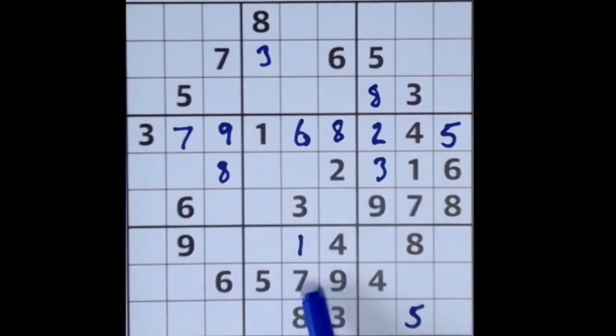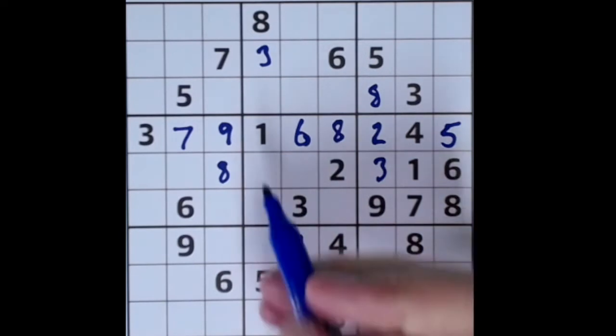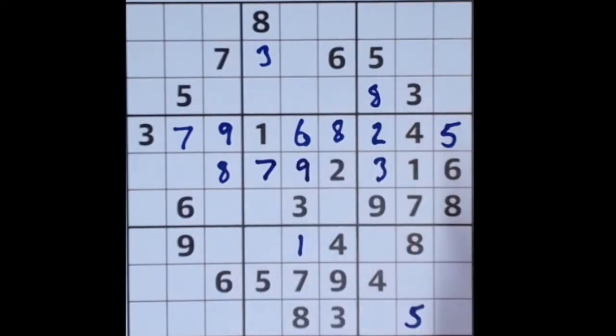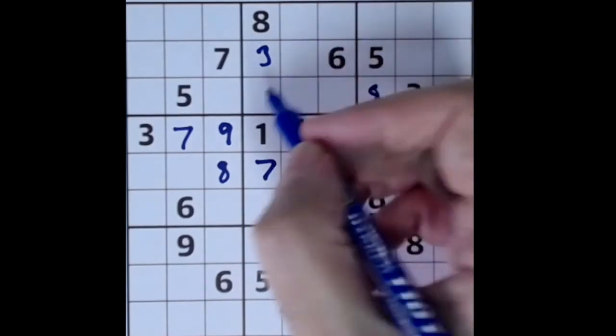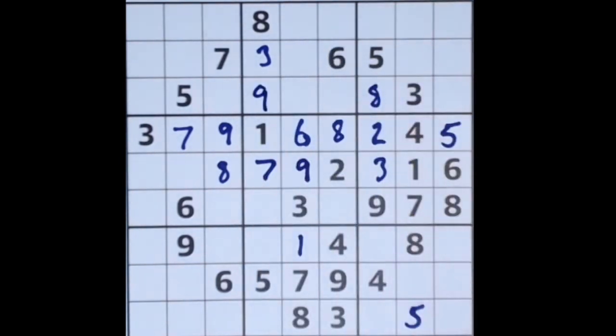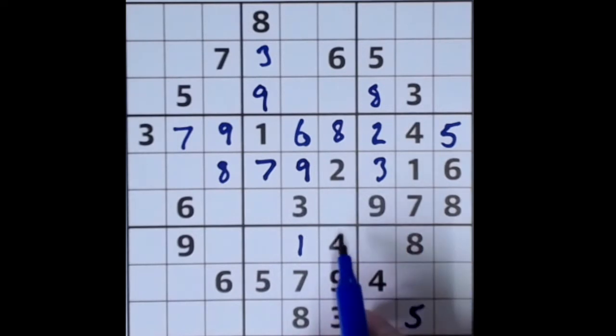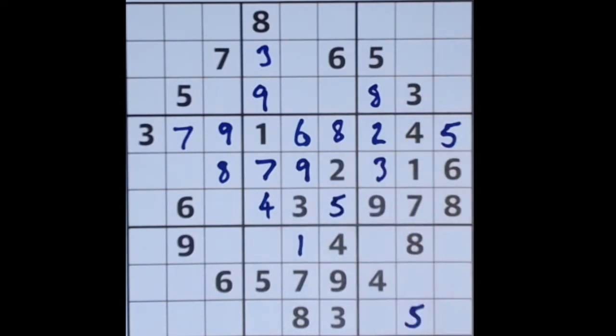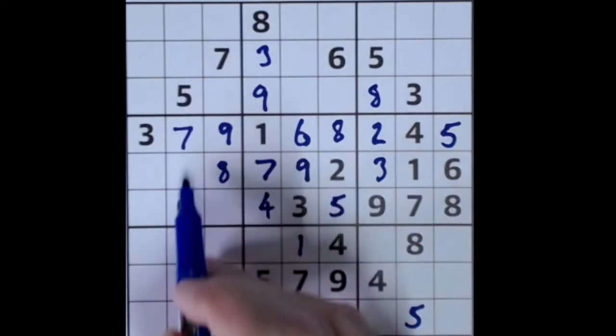Seven blocks across here, seven stops this being a seven, so it's got to be there. Nine blocks across here, that's a nine. Nine blocking up here, nine blocking up here, that's a nine there. Four stops this from being a four. The last number we need here is a five. Five blocks across here, five blocks this way.